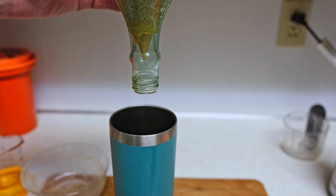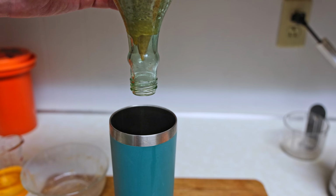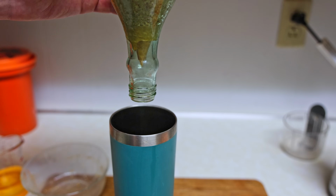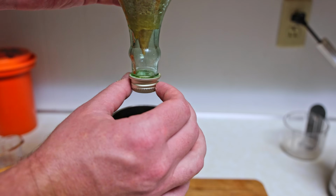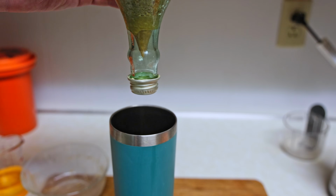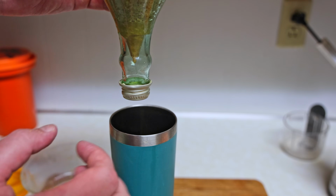And it will be a little bit fast when you first put it in, and then it'll slow down after the first 5 minutes or so. But if you have a certain herb that is wanting to move through the alcohol too quickly, you can take your little cap here and put it on. It changes the pressure or suction, and it makes it go through much more slowly.